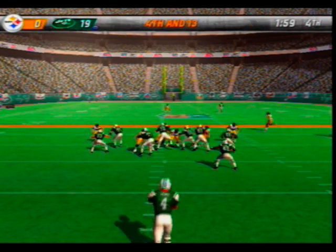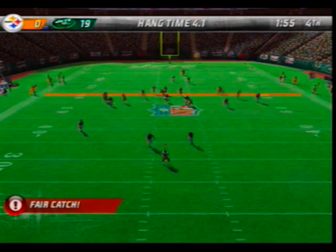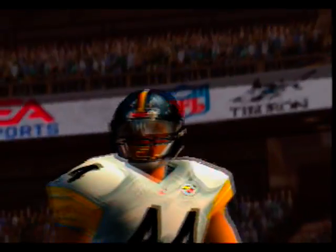Comes into the game for the punt. Holling back to return. And he signals for the fair catch.